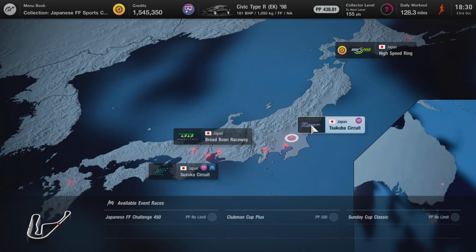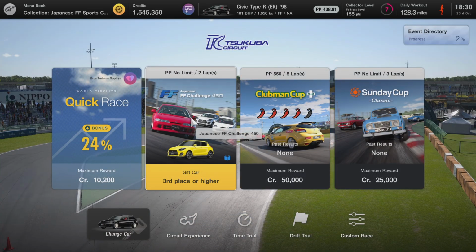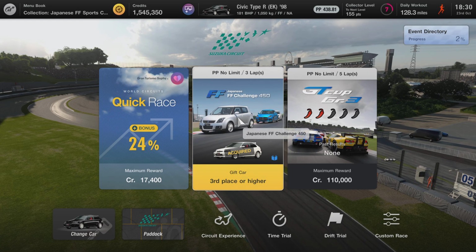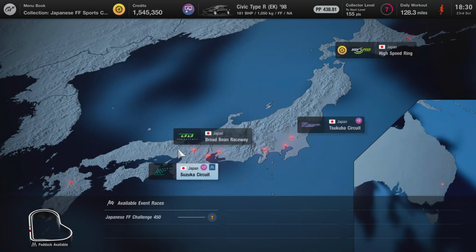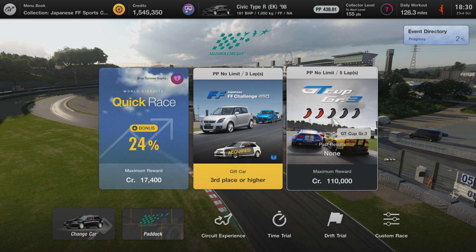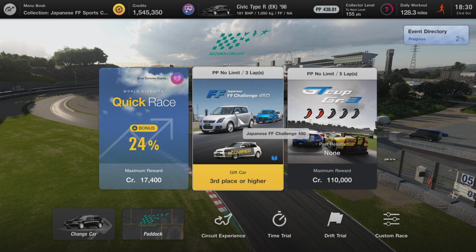Where was I again? I've forgotten where I was. I was doing this one. Right, remember this one, Suzuka Circuit. And it's this one. I'll check back on that later and see what disappears. Maybe the race will still be there, but the acquired thing will be gone. Third place or higher. Okay, I see that.